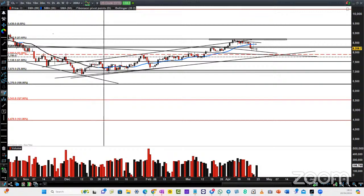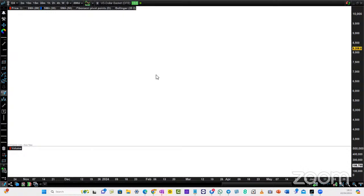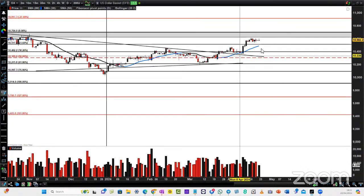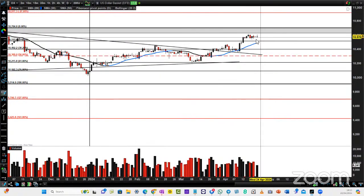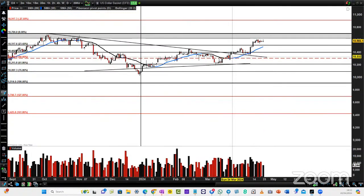Let's go back to the dollar a second. Yeah, so the dollar is struggling up here. We actually gapped down on the 2nd of November, and we just about filled that gap. Yeah, we actually filled that gap at this recent high. So if we can close lower here, then I think we're going to at least retest 103.70.